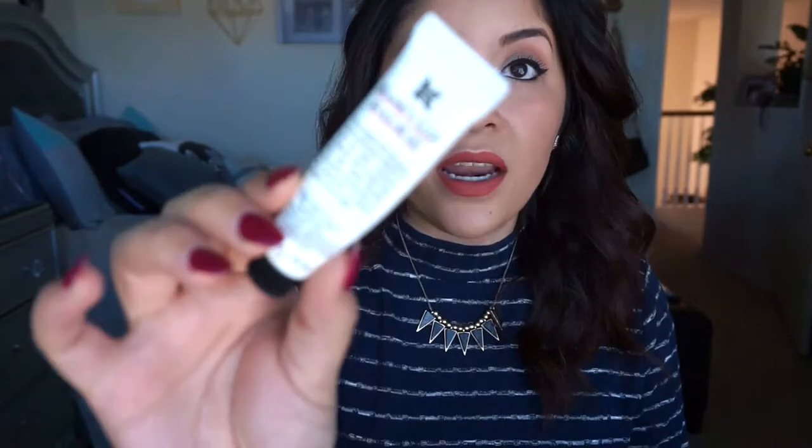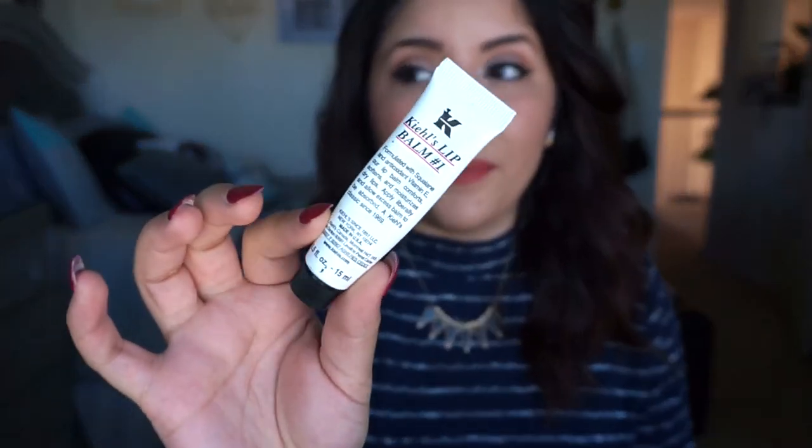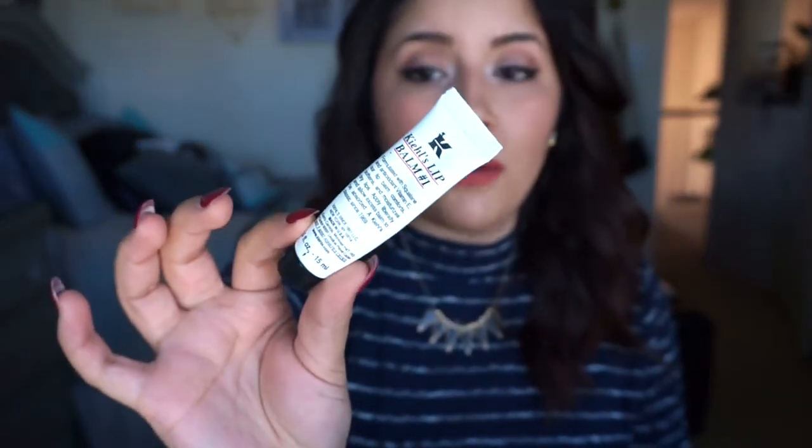Maybe because I put like a chapstick under it, just so I won't get the cracked lip look. Not per. The lip balm I've been using under that lipstick is the Kiehl's Lip Balm number 1. I actually went to the mall a couple of weeks ago and bought two of these bad boys because that's how much I love it.